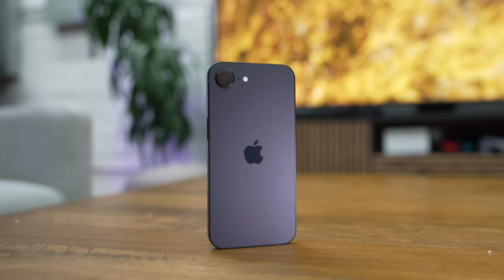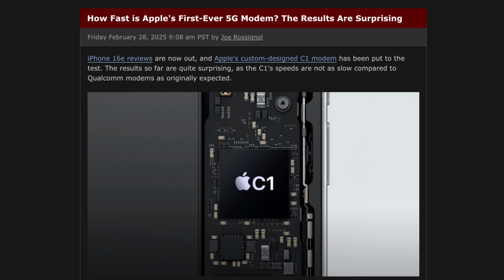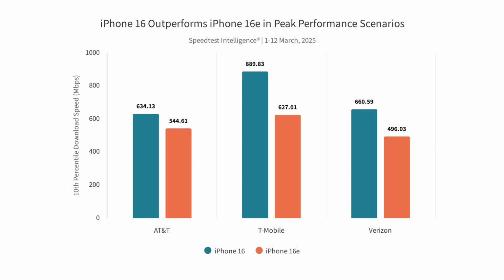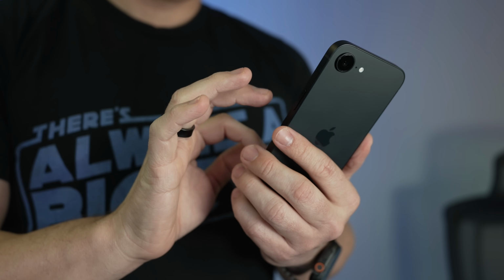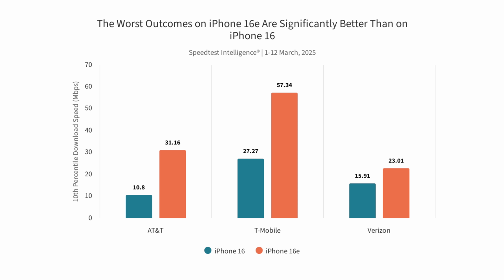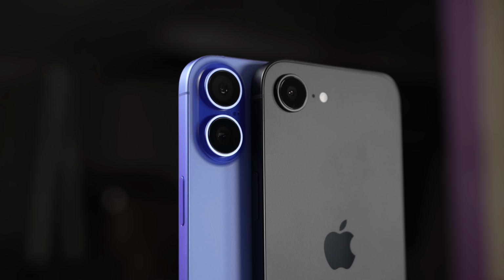That said, for those curious about performance itself, Ookla just provided some insights. The company behind speedtest.net did a recent test with some interesting results. Overall, the Qualcomm modem tested faster when network speeds are good. It seems Apple's C1 modem does a far better job when network conditions are poor. For example, in areas with slow connection, the iPhone 16e had better speeds than even the regular iPhone 16. On the other hand, when networks were strong, the iPhone 16 performed better.